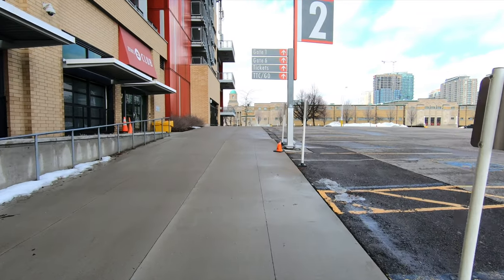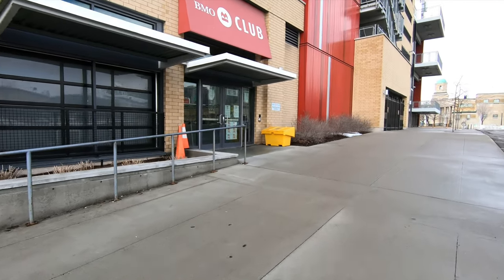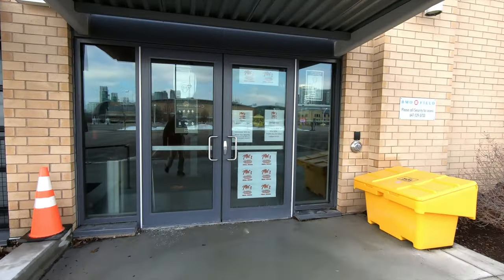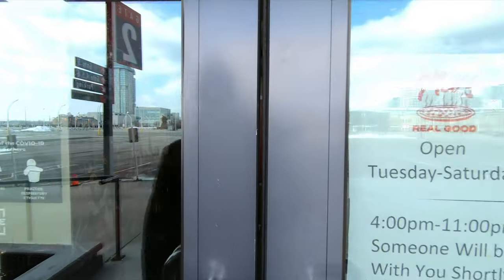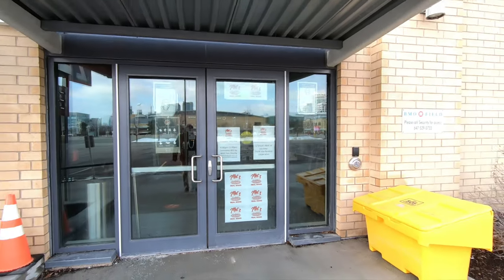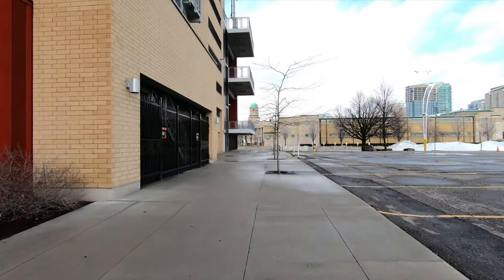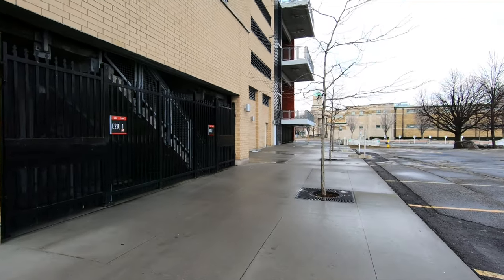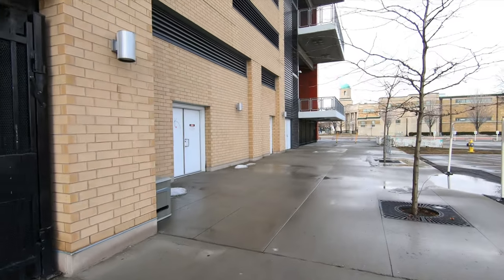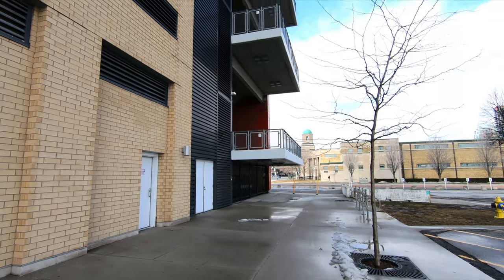I'm not sure why, but I'm getting food smell, so most likely there's something open here. And looks like this is a restaurant, and I'm not sure if they're gonna open. No, actually they're closed, but for sure I'm getting some food smell. So I don't know who's cooking or where it's coming from. It could be coming from some place nearby, but the smell is rather strong. So let's look a little bit up.